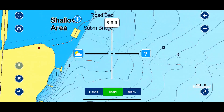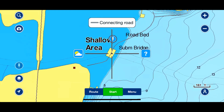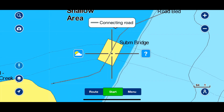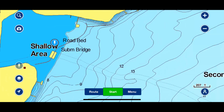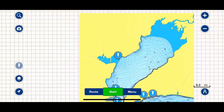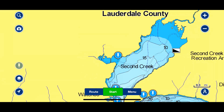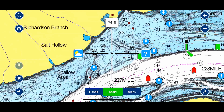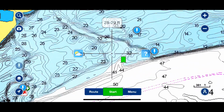Also up in here, it gets a little bit shallower. There's a couple things up here we wanted to point out. One up here is a submerged bridge. I can't tell how deep that bridge is, but definitely something I would go check out. Anytime there's a submerged bridge, I got to go check it out. And sometimes they say there's submerged bridges and there's nothing there as well. So you just never know. All right, so let's keep moving.